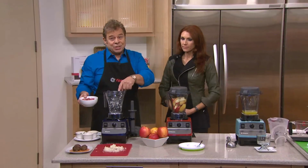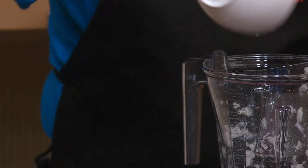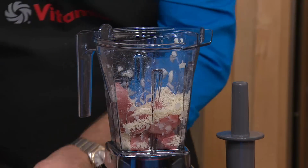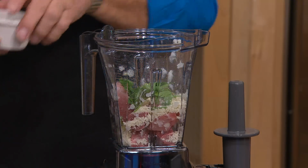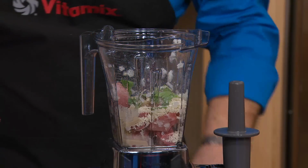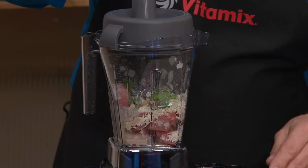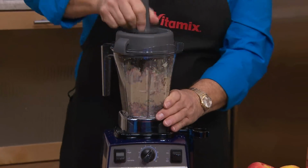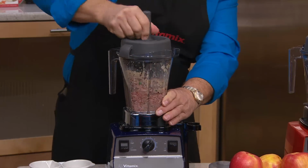I'm now going to use it as a meat grinder. Believe it or not, in here I've got beef and pork, cut up into chunks, put into the machine. I'm going to add some breadcrumbs, some basil and garlic, and a little bit of milk and Worcestershire sauce. This recipe comes with your machine. And now I'm going to use my tamper, which is right here next to my machine, so it's easy to get to. On speed 8, turn the machine on, and I just tamp the meat down into the blade.